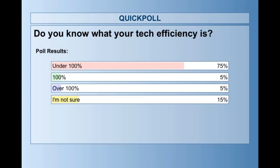Votes are coming in. Okay, looking pretty good. Very clean results. Nice round numbers.